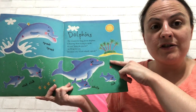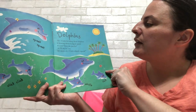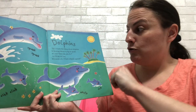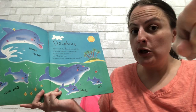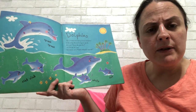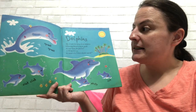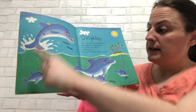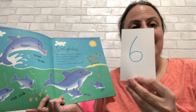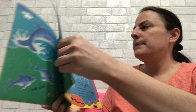Which sea creature is this? It's one of my favorites. Good, it's dolphins. The wonderful thing about dolphins is hearing them trying to speak. It's not how do you do, as I like to say to you. It's more of a click, whistle, squeak. Can you all click, whistle, squeak? Can you go squeak, squeak, whistle, whistle? Sound like a dolphin. Let's count how many dolphins there are. 1, 2, 3, 4, 5, 6. Good. 6 dolphins. All right, let's go to our next page.